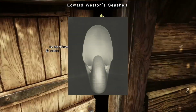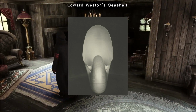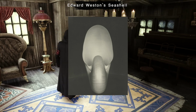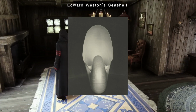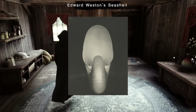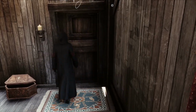This image, considered one of the most iconic in the history of photography, is actually of a nautilus shell standing on its end against a dark background. Taken by Edward Weston, it's hailed as a masterpiece of modernism. Weston was inspired by the almost magical quality of seashells, and this photograph has been described as transcending the ordinary, evoking deep emotions and revealing beauty in unexpected ways.